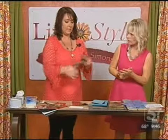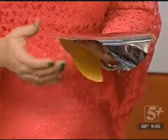You have a shiny side, and then you have the back side. You want to put the back side down, because that's where the metallic is going to come out. So you want to put the shiny side up. Shiny side up. Okay.